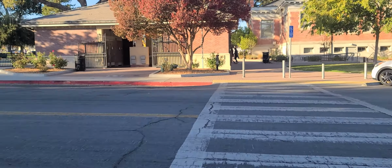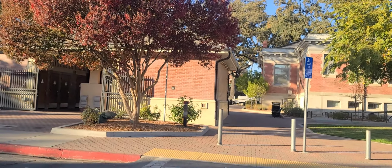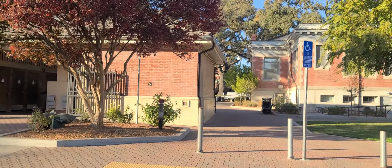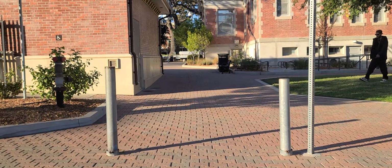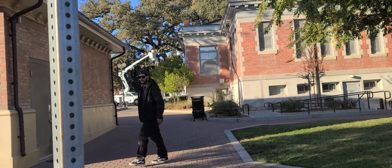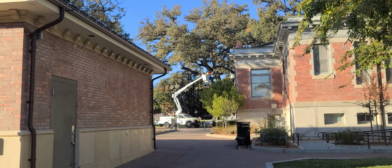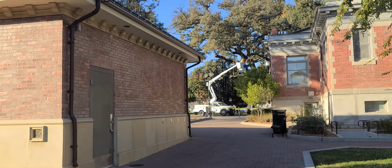so far so good. Not a single person has had a problem with me walking around and videotaping. We are gonna cut this short today. You can see them back over here putting the lights up. Very nice.